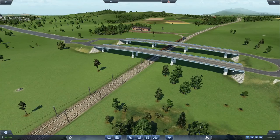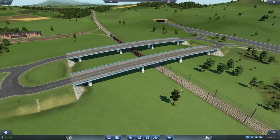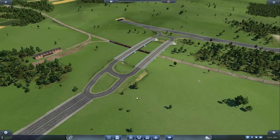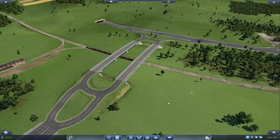And I thought, I wonder if I could do this. And I did. Oh, what? Oh, you wanted to see me build it? Oh, well, why didn't you say? Here you go, have a look.